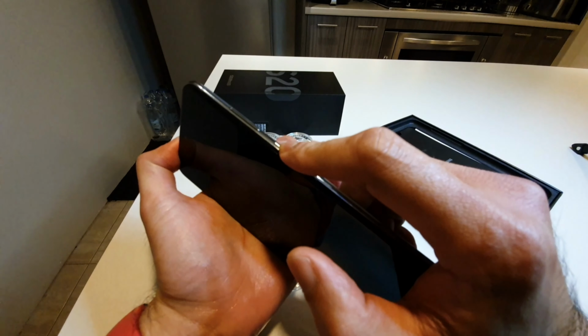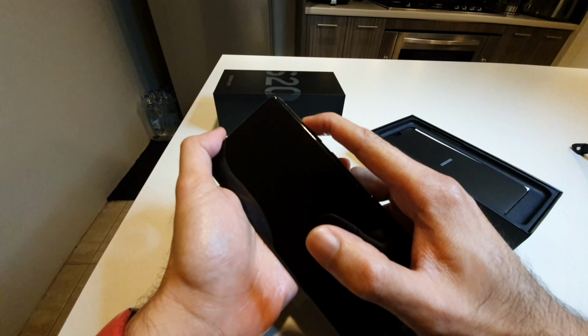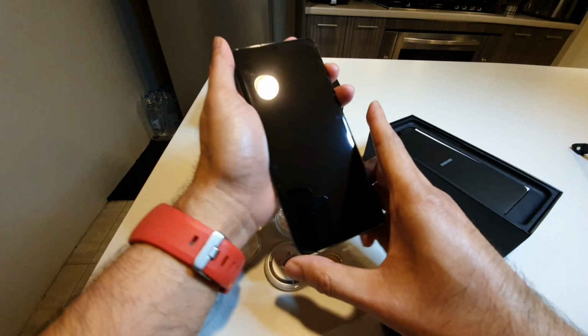I don't know how to turn this on, guys, so I'll turn it on after. It doesn't turn on yet.